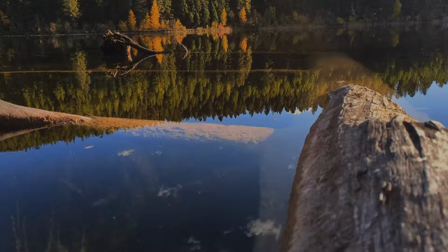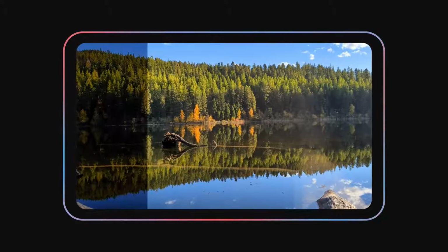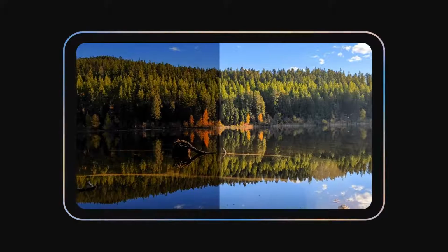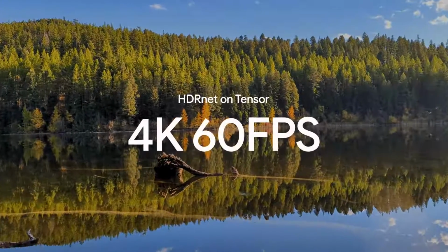So we spent years on this problem and have made a lot of progress. We started by developing more efficient methods for applying tone mapping edits very quickly and doing everything we could to get the most out of the sensor. We also developed an algorithm called HDRNet, which could deliver the signature Pixel look much more efficiently. With Tensor, we're able to embed parts of HDRNet directly into the ISP and accelerate it to make the process faster and more efficient. With this system, Pixel 6 can now run HDRNet on 4K video at 60 frames per second. That's 498 million pixels each second.